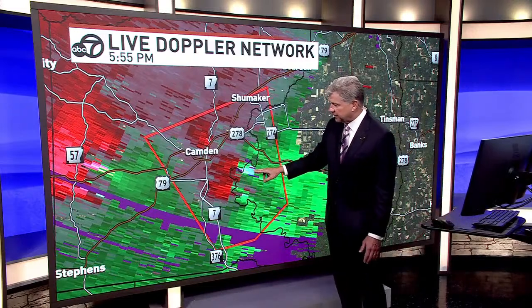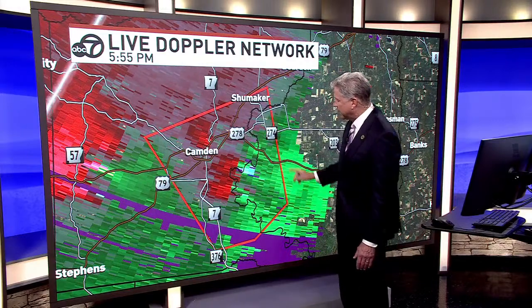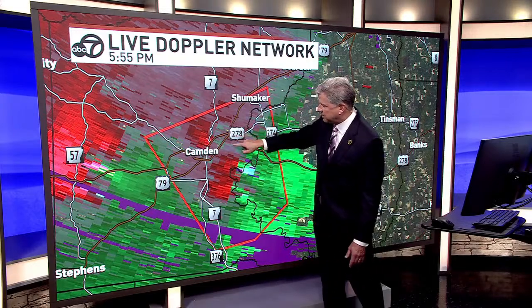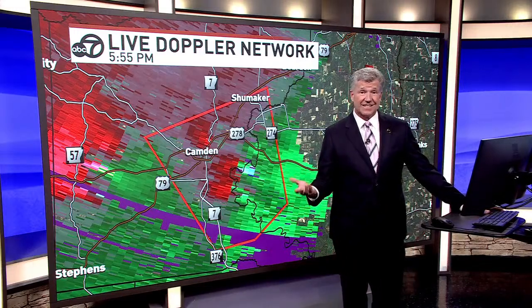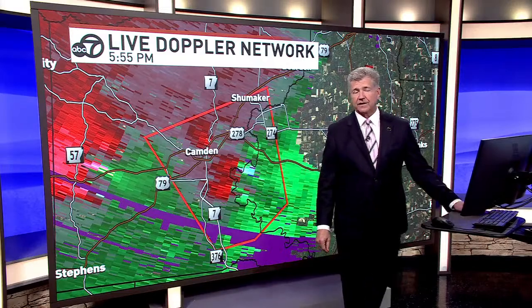I'm just showing the velocity mode there, just showing the wind inside of it, and it's right there, and it will be moving up Highway 278, feeding in to Highway 79, and about that intersection is about where you're going to see this rotation move through. James, I don't think there's any reason to believe that this doesn't have a tornado with it, just given what we saw earlier down in Louisiana.